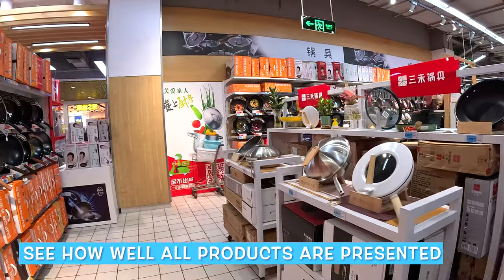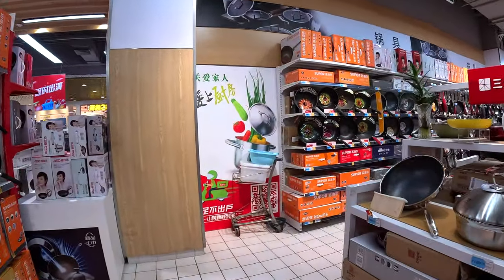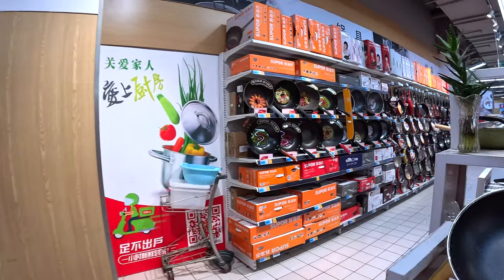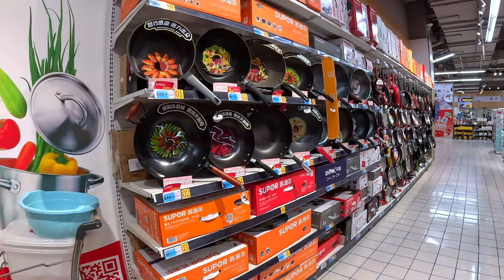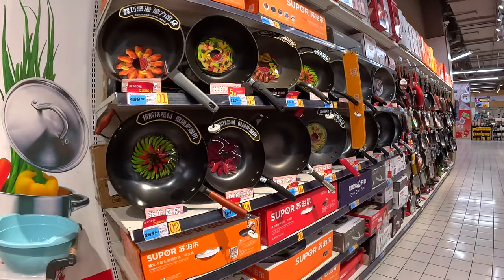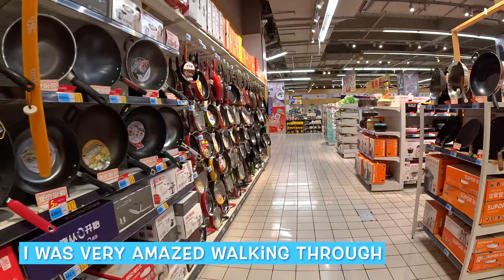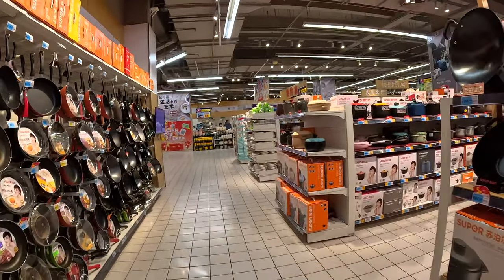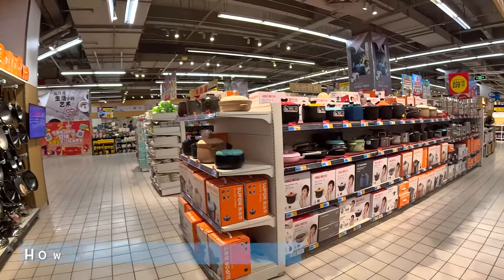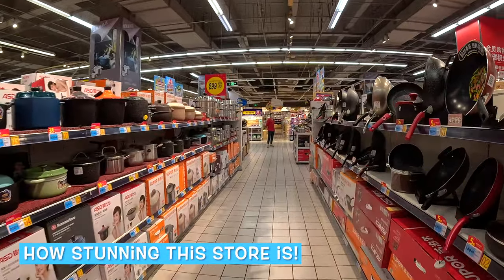See how well all products are presented. I was very amazed walking through. How stunning this store is. Salespeople are all around the store.